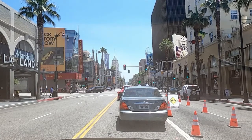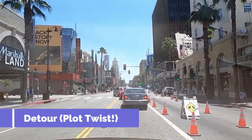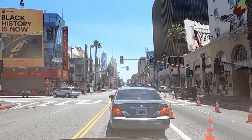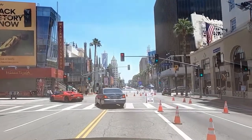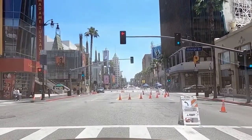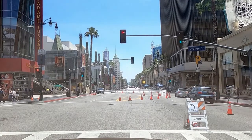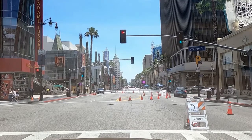Mann's Chinese Theater, Grauman's Chinese Theater, as it's originally known, is where they have all of the red carpet Hollywood movie screenings. So on the left would be the theater, and on the right across the street would be lots of people, not just tourists, but fans who would line up by the hundreds, maybe thousands, to maybe get a look at the movie stars in the movies that are going to be premiered that night.